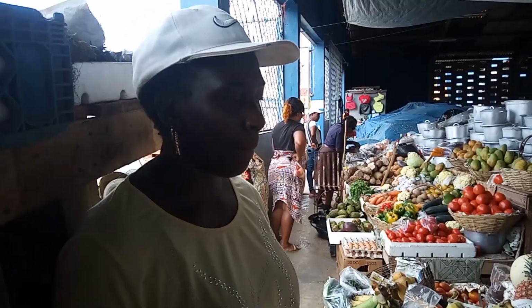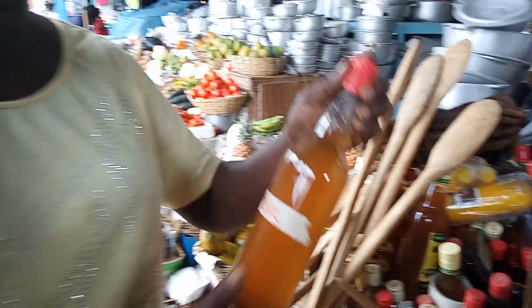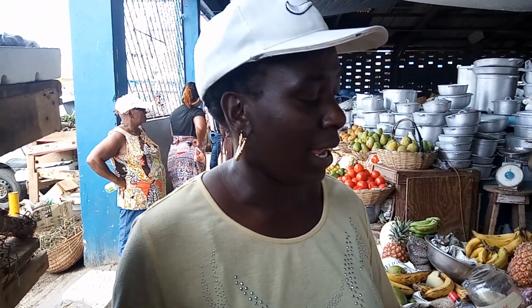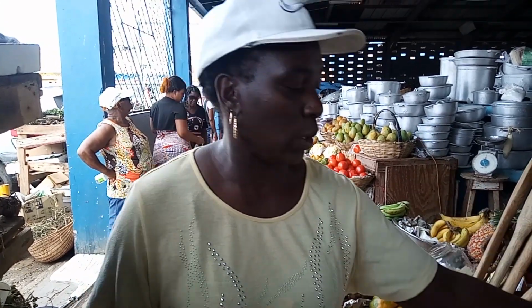Over here we have some bitters. I made this bitters. It consists of chicken weed. Chicken weed is very good for your system. It cleans and so on. And I have some rice bitters in it and some bitter bark. Very good for you.